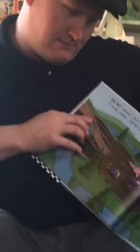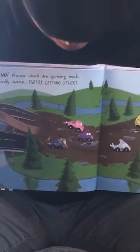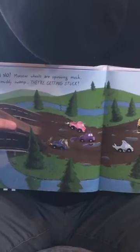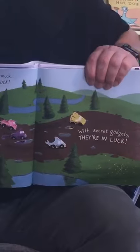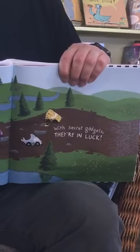Oh no! Monster wheels are spinning muck. A muddy swamp. They're getting stuck. They made it in the mud. It's everywhere. With secret gadgets, they're in luck.